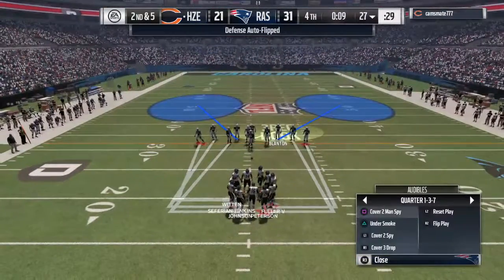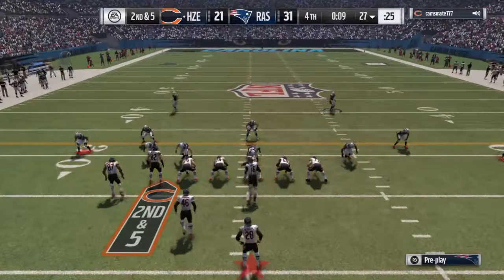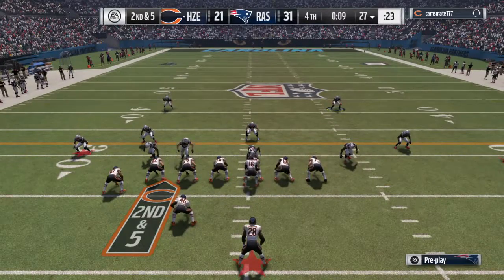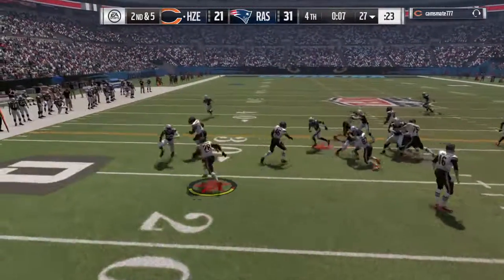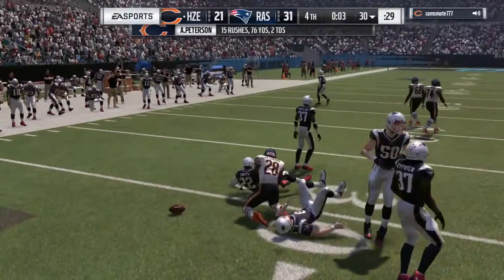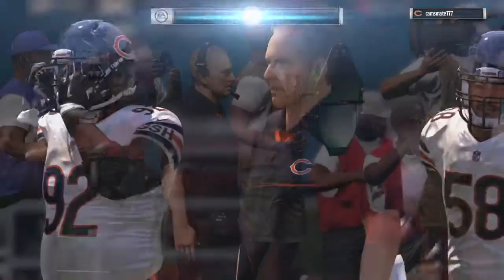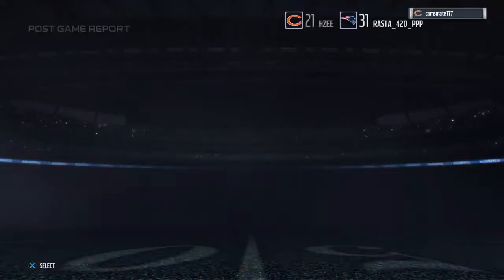So 2nd and medium, 2nd and 5 now. Back to the ground. This time it's Peterson. And able to break one tackle, but then quickly brought down. Still a couple yards short of the first as the 3-yard gain brings up a 3rd down.